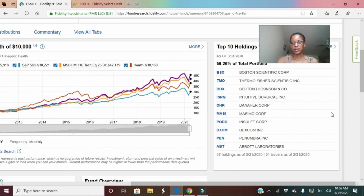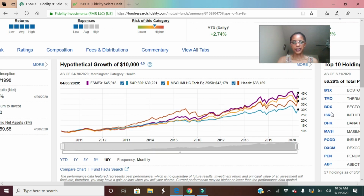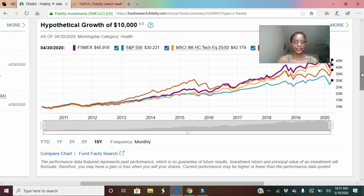Now, when you go down here, it shows you their holdings. And if you look at this graph, it shows that if you put $10,000 in this fund 10 years ago, it would have grown to 45,000. If you compare with the S&P 500, that's about $15,000 more just for this. So think about that. You can definitely use 15,000.